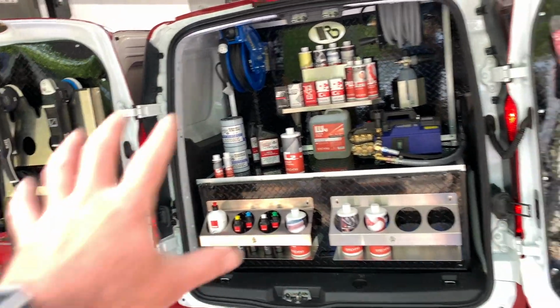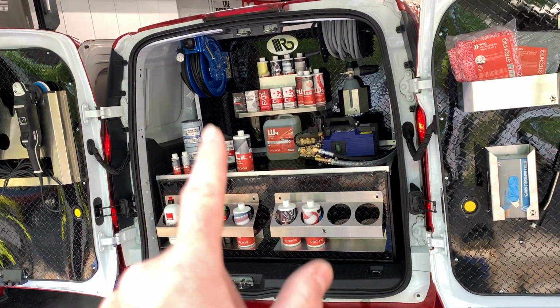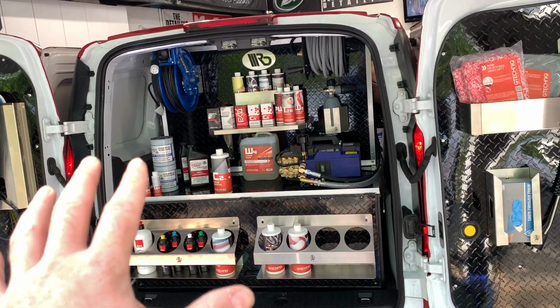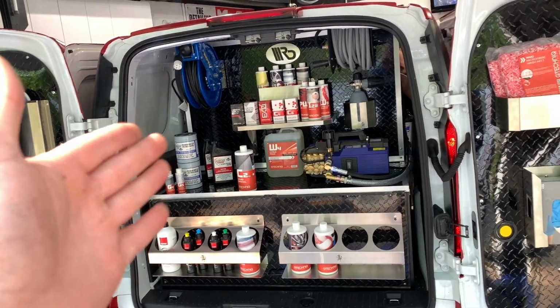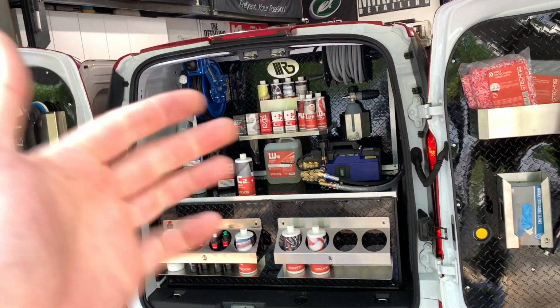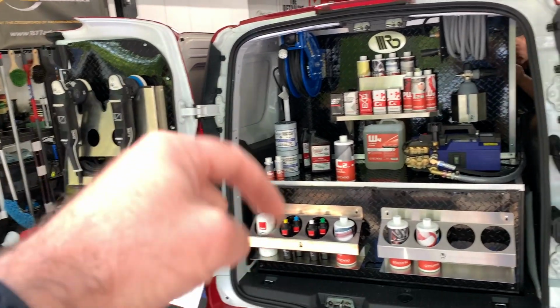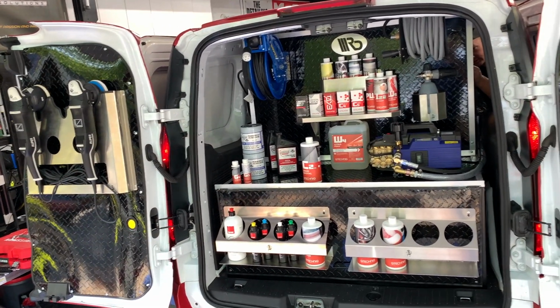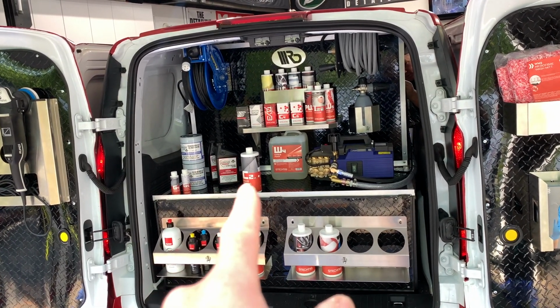Now, a lot of this is for show for Gtechniq. However, if you are a mobile detailer and you want to set up like this, you can go ahead and build one. But of course, you're going to want other things utilized in here, like an air compressor, a steamer, and so on. But Tony can build that for you. His contact information is down below if you want something custom built for your van, truck, or trailer.